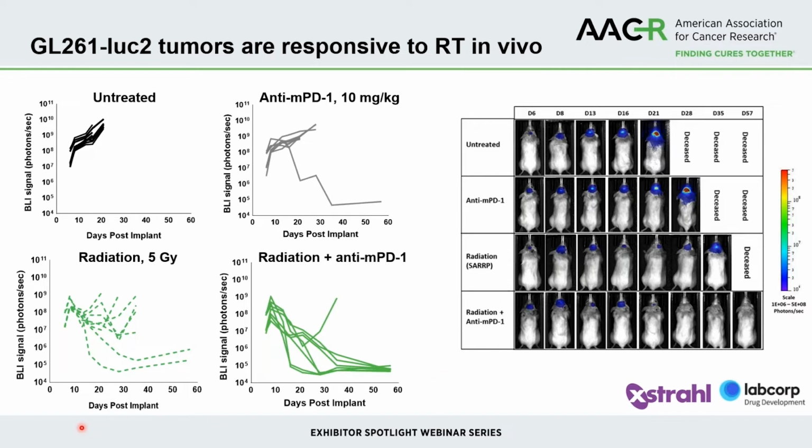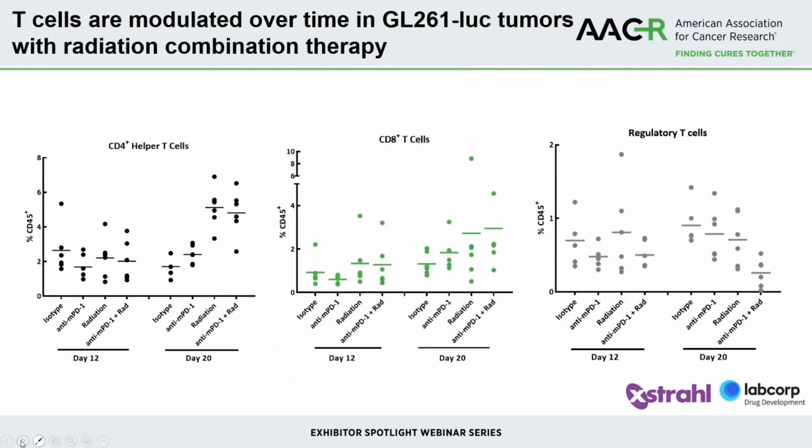So we wanted to look beyond efficacy and more into the tumor microenvironment to see how radiation could be contributing to what we're seeing here in the overall efficacy of this combination treatment. And so we looked at, again, after 1 week of treatment on day 12, and 2 weeks of treatment on day 20, both the myeloid and the lymphoid compartment.